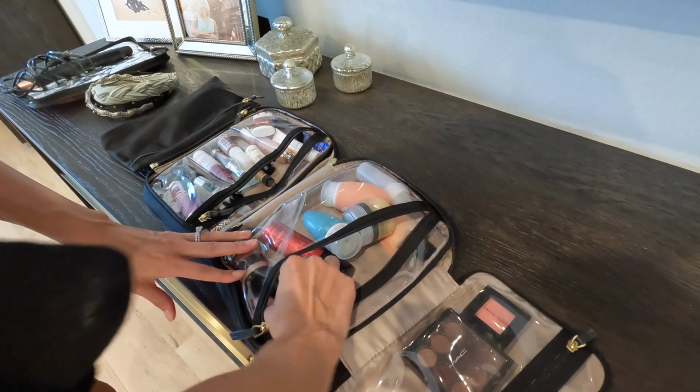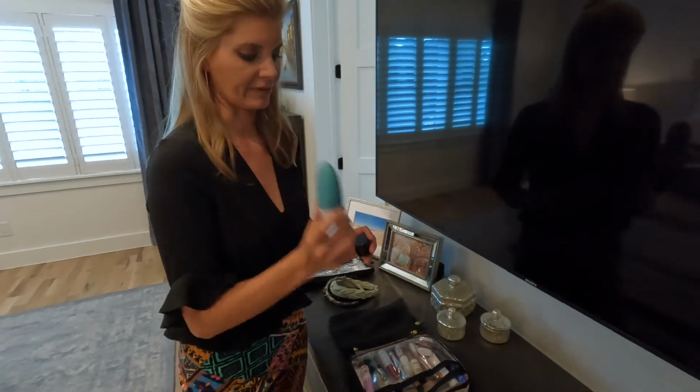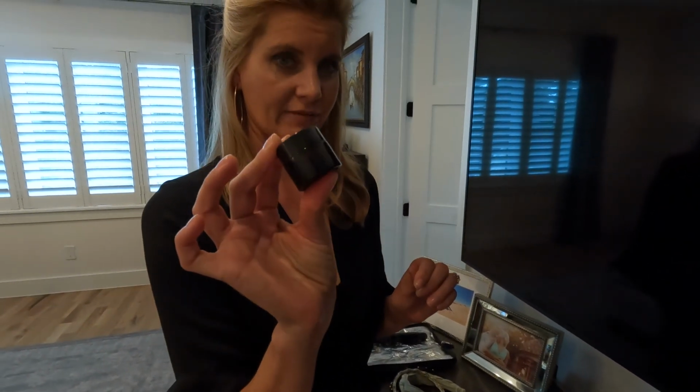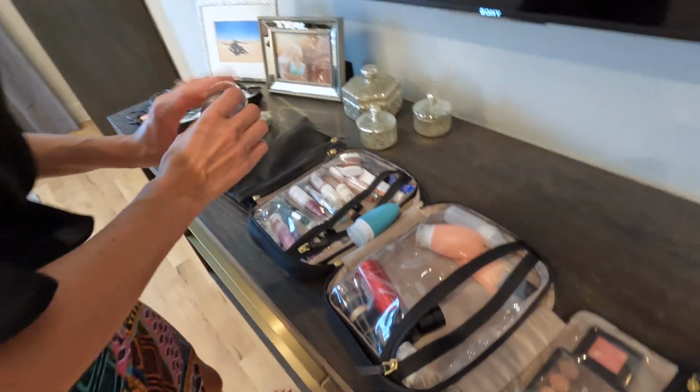Another item I found on Amazon that I really liked, I will link this because I tried a lot. This was my favorite, these little guys. I think this is 0.5 ounces, I'll double check. Night cream for over 2 weeks. You don't need more than this. All right. Oh, and I did want to talk about 2 new products that I've found.